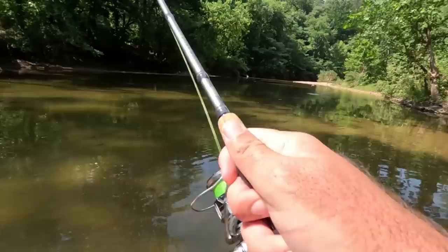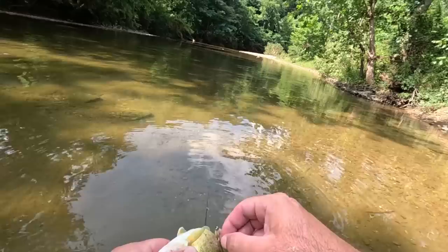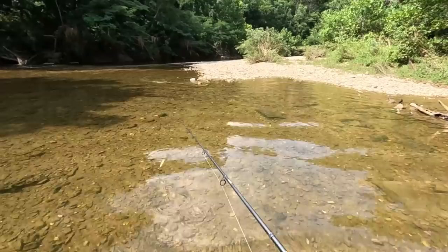Oh, I didn't have to move it. That guy hit it as soon as it hit the water. Little guy. That's probably about the size I've been getting the few other hits on. Sure hope there's somebody swimming in my hole down here. I just heard something jump in the water down here. Of course there's somebody in the hole. Trying to get back to there. Somebody's swimming there.